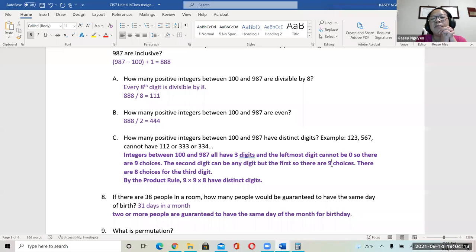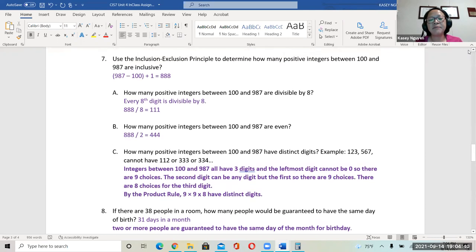Then you apply the product rule. You take 9 times 9 times 8, which gives you the answer for C: 81 times 8. Any question with number 7? There's also a similar example in the textbook and the notes.